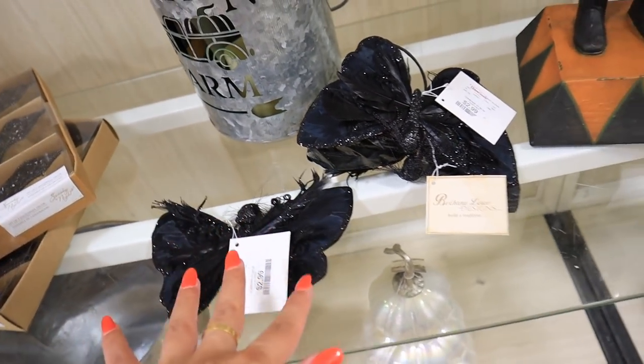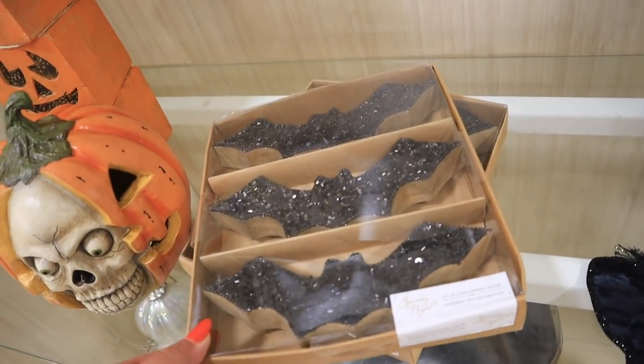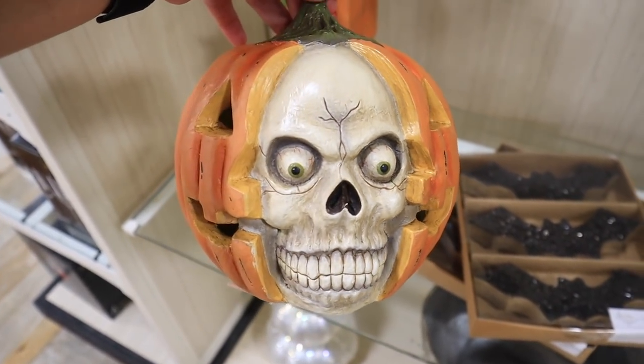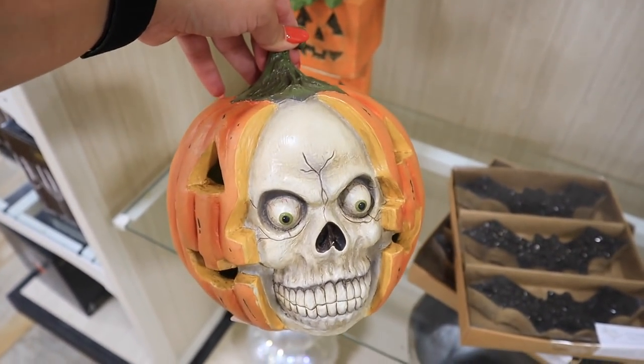There are these black little skull butterflies. These would be cool if you had a Halloween tree. Those bats, we've seen these. Oh my gosh. So cool and scary. It's a little skull coming out of a jack-o'-lantern for $10.